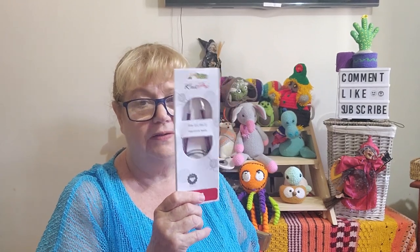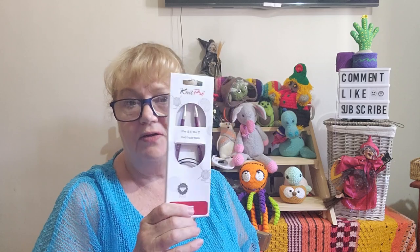Did I pay that much? I don't think I paid as much as what's on here. I think they might have had them on sale at the time, so I'll take that off. But there you go. I do prefer Shy Goose, but I could not find anywhere in Australia that had them in that size, and I didn't want to wait. So I don't mind Knit Pro, but yes, I can get back to my knitting.